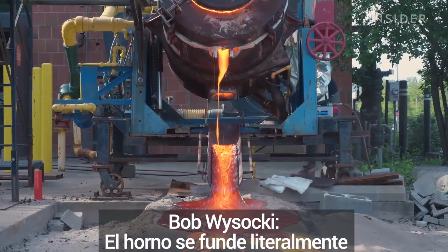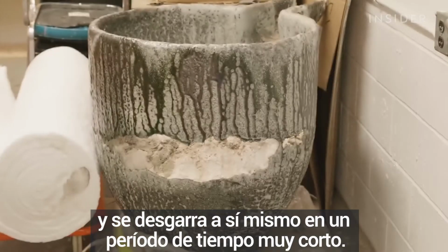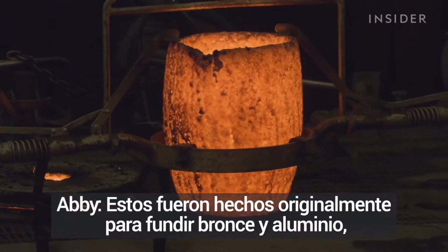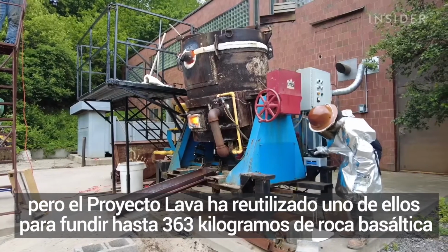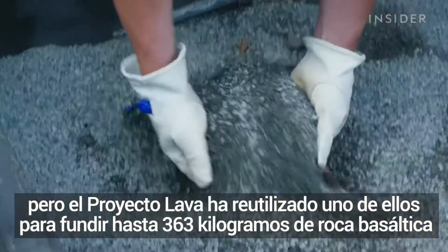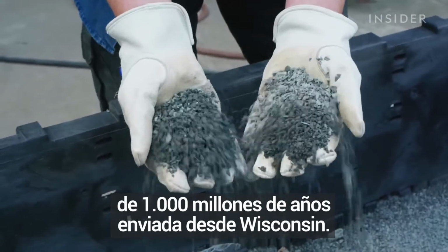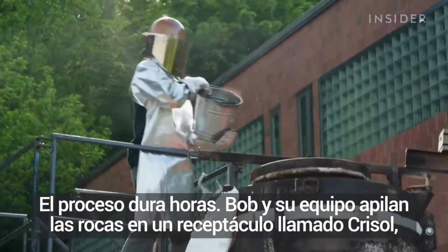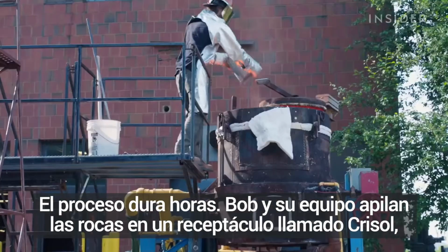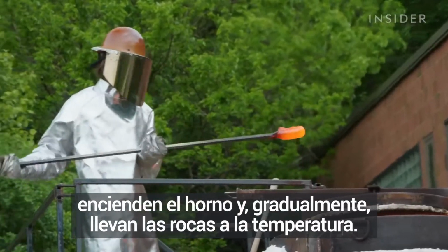The furnace literally melts itself and tears itself apart over a very short period of time. These were originally made to melt bronze and aluminum, but the lava project has repurposed one of them to melt up to 800 pounds of billion-year-old basaltic rock shipped all the way from Wisconsin. The process takes hours. Bob and his team pile the rocks into a receptacle called the crucible, turn up the furnace, and gradually bring the rocks up to temperature.